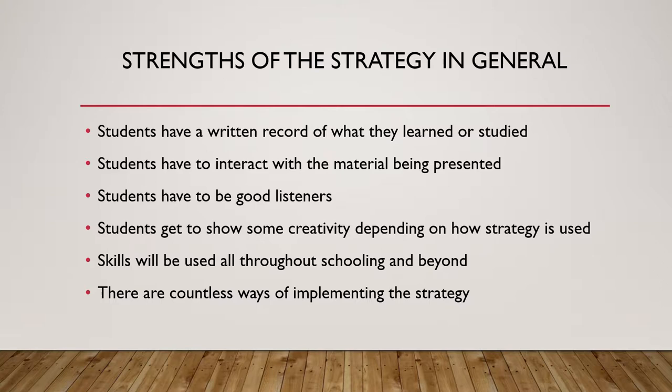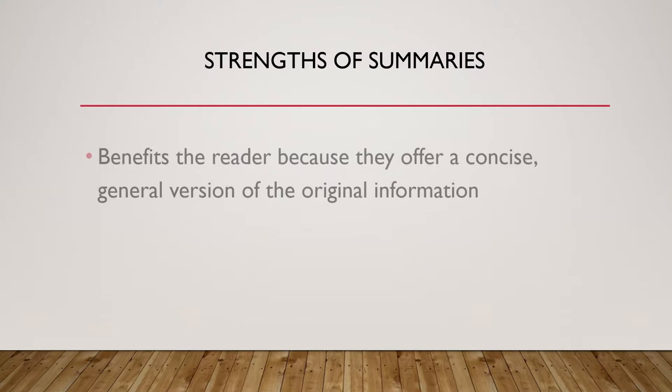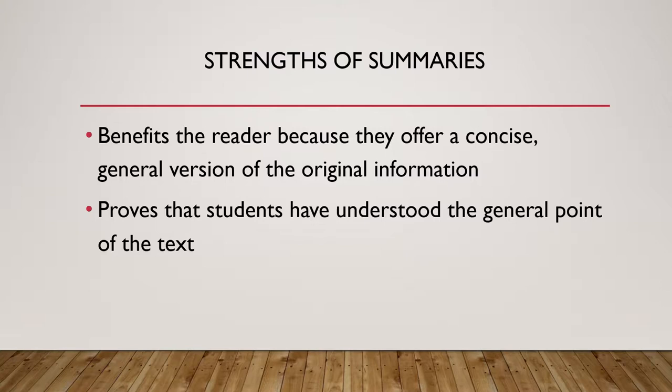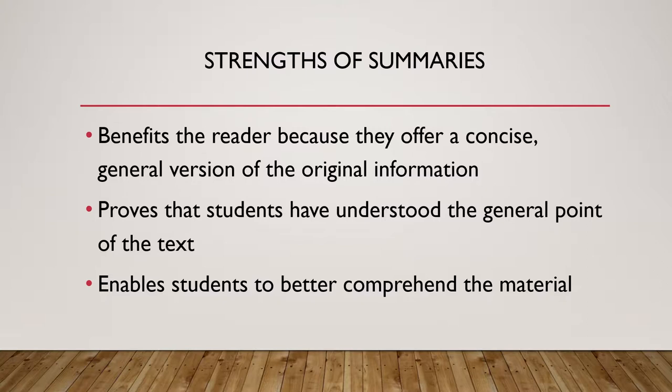Let's look at some of the strengths of just doing the summaries. It benefits the reader because it offers a concise, general version of the information that was originally presented. Second, it proves that students have understood the general point of the text, and it enables the students to better comprehend the material. You always understand material better when you're able to put it in your own words.